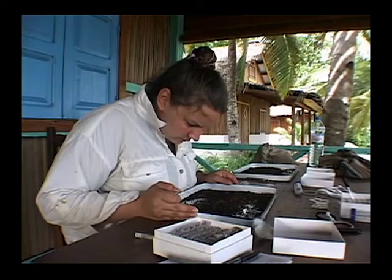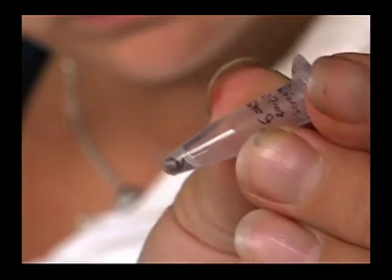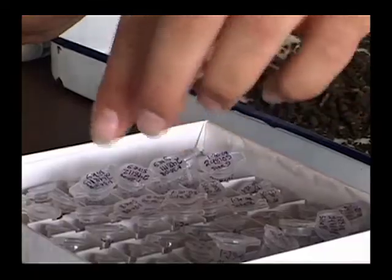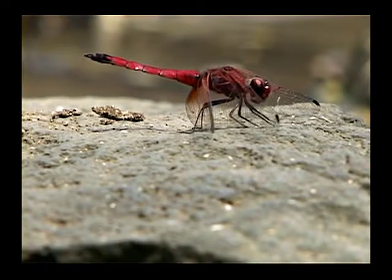Back in the village, the results look promising. Oh! Here we go. I'm very excited about these samples. This is certainly making up the great portion of the mantella diet and has great potential to end up being some of the sources of their chemicals. The frogs need to eat many types of insects for their toxins to work. The bigger the forest, the more insects to choose from.